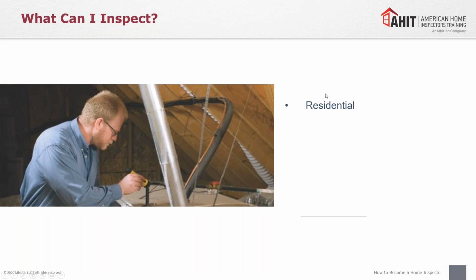What can you inspect? Of course, home inspectors focus on residential, typically 1 to 4 or 1 to 5 dwelling units. If you're going to do new construction inspections, then you have to be familiar with the building codes that are being used in your area.